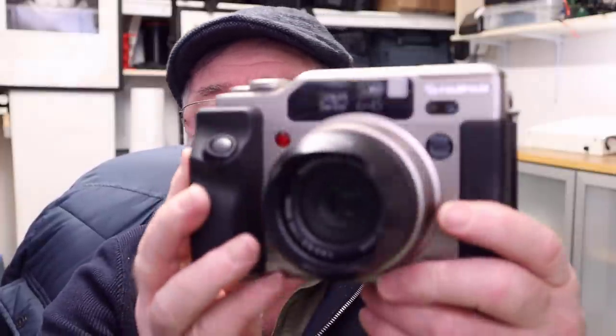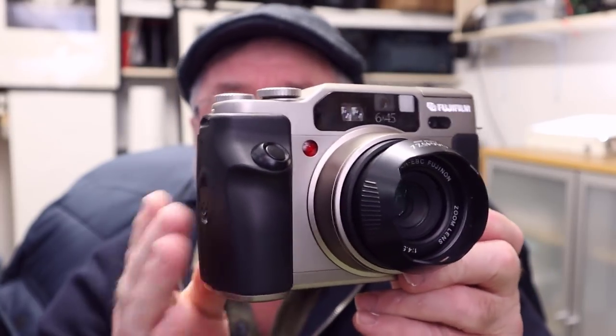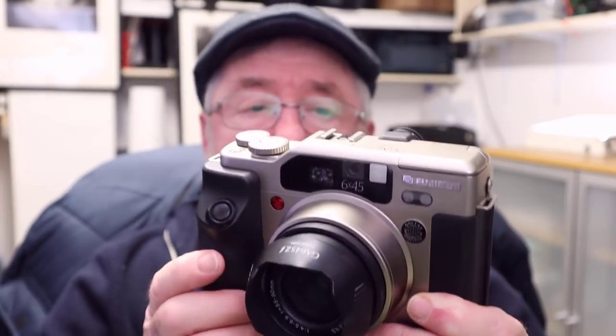The beauty of the format is that because the negative isn't as big as a 6x7 or a 6x9 or for that matter a 6x6, the cameras could be made smaller, more compact and more user friendly. Whereas some of the bigger format cameras are really big cameras, like the Mamiya 6x7, the RB series, the Mamiya 6x7 rangefinder camera, even that's a biggish camera compared to this one. So there are reasons why it's a popular format and I'd highly recommend it.